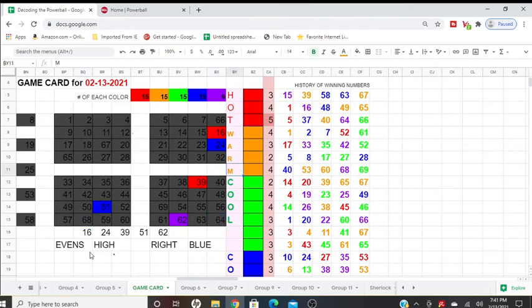Okay, so quickly going through my 50-50 picks. I wanted more evens than odd. 16, 24, 62 will make that happen. More to the high side, the 39, 51, 62 will make that happen. More to the right, more to the blue, which I have. Okay, so I have all my 50-50 picks.